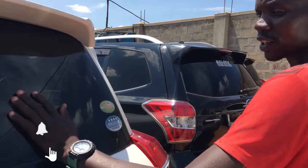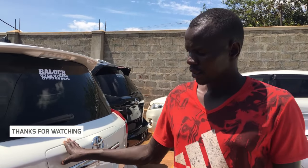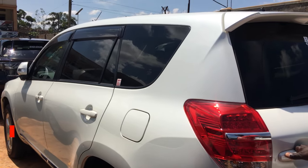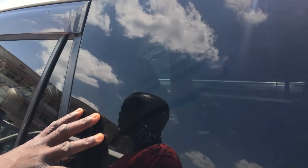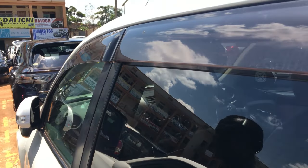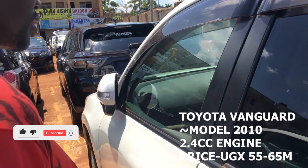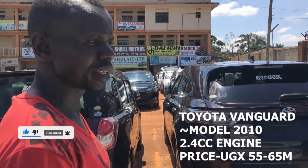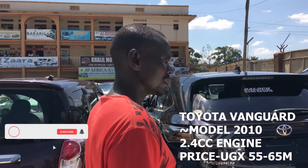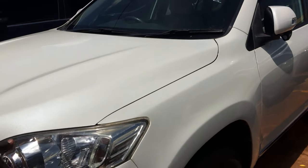And this is a Vanguard, all white. The engine capacity is 2.4. It's a five-seater, not a 7-seater. It also comes in a 7-seater version, but this one is 5. The price is 65 million, negotiable. There are some 7-seaters too.